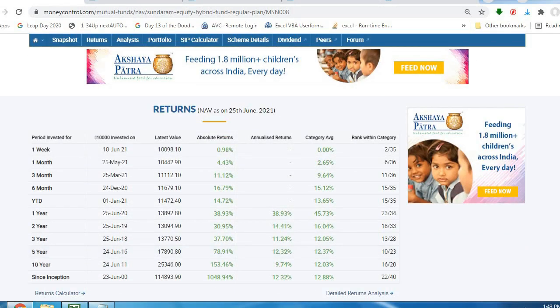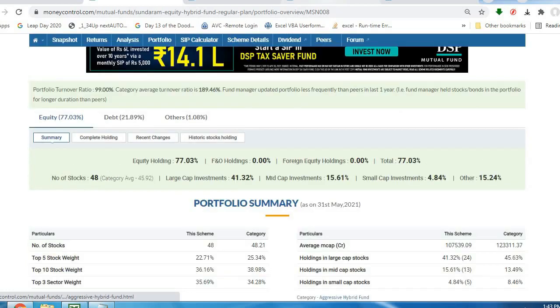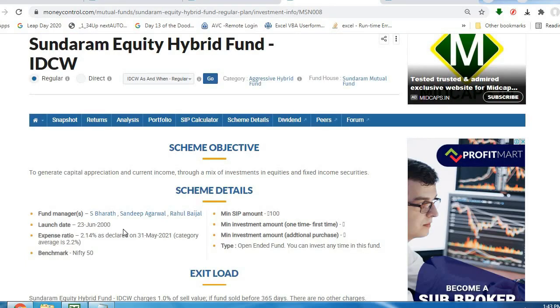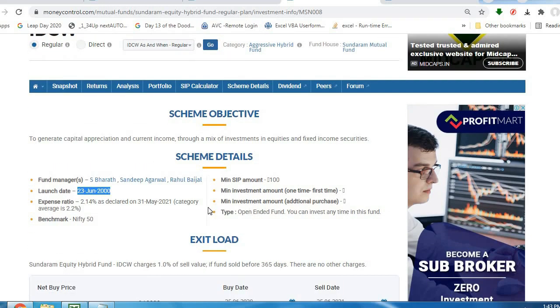This fund came up with its NFO in 2000. The fund managers are SS Bharat, Sandeep Agarwal and Rahul Vajilal, and on 23 June 2000 it came with the NFO. The expense ratio is 2.14%, and the benchmark is Nifty 50. The minimum SIP amount is 100, and it's an open-ended fund. We can invest anytime in this fund.